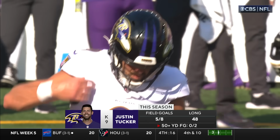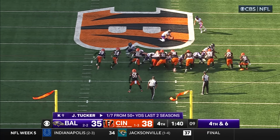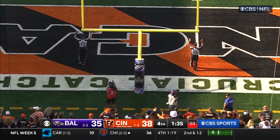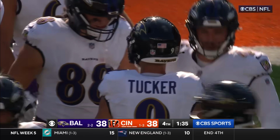At the 46, it's a 56-yard field goal to tie the game. In the final 2 minutes of the 4th quarter, he is 27 of 30. This for the tie, and he got it! Tied at 38. 56-yard field goal by Justin Tucker.